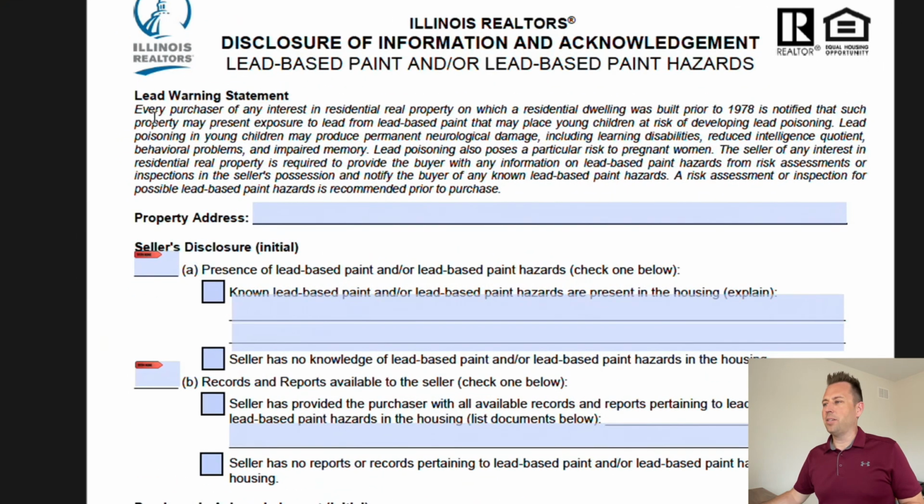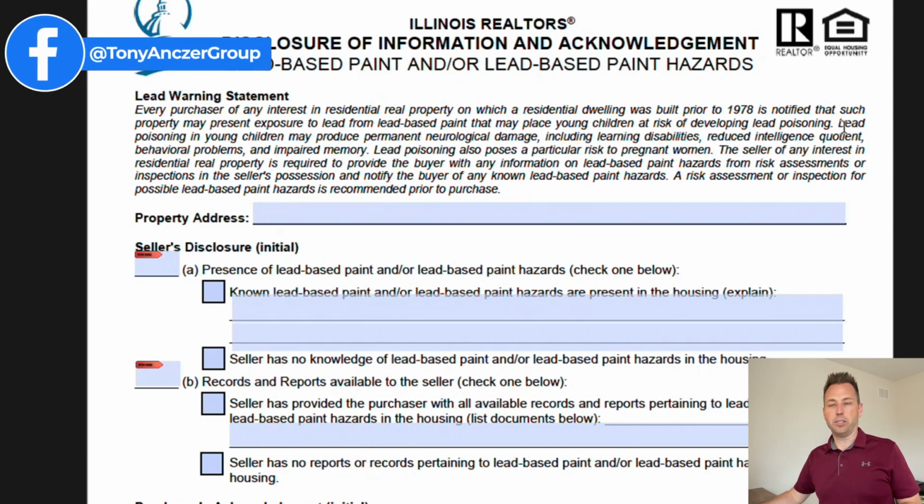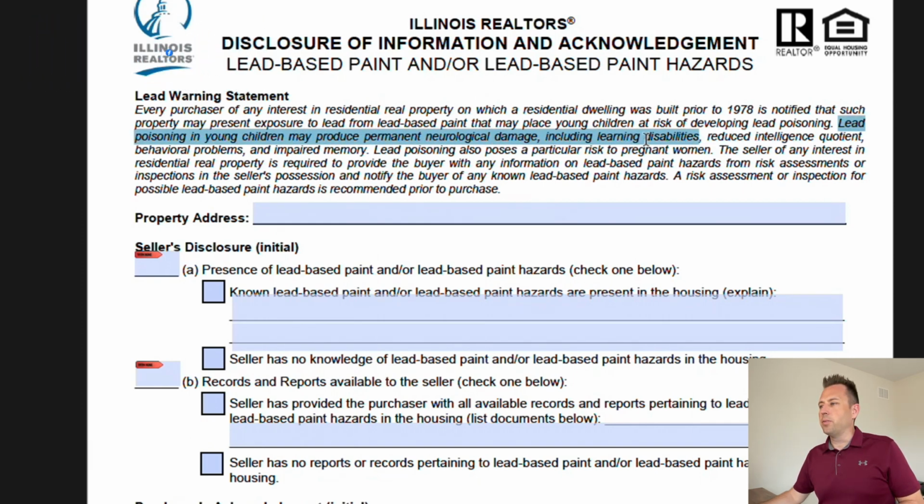So lead warning statement: every purchaser of any interest in residential real property in which a dwelling was built prior to 1978 is notified that such property may present exposure to lead from lead-based paint that may place young children at risk of developing lead poisoning. So again, we see it's only for houses built before 1978. Lead poisoning in young children may produce permanent neurological damage, including learning disabilities, reduced intelligent quotient, behavioral problems, and impaired memory. Lead poisoning also poses a particular risk to pregnant women.